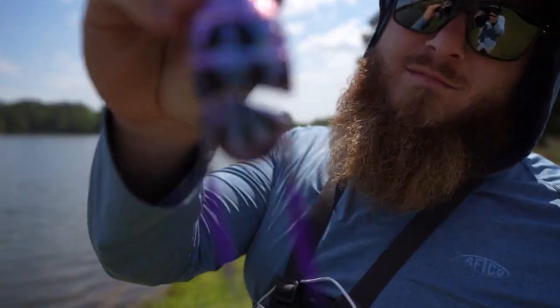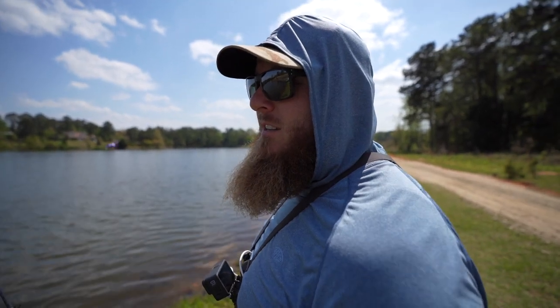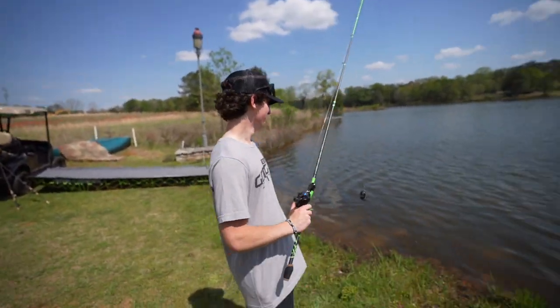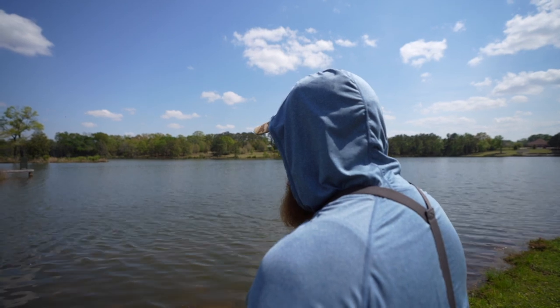Is that gonna work? I think so. I think we can honestly all catch fish. Yeah, it looks pretty dang good. What do you think, Logan? Looks alright, you know? In the water, it doesn't look terrible. It doesn't dive at all is the only thing. It just gets right underneath the surface and just does a little booty shake.